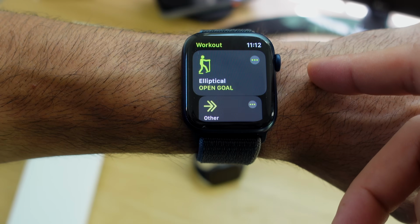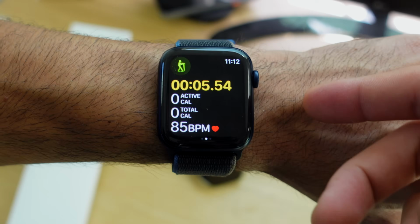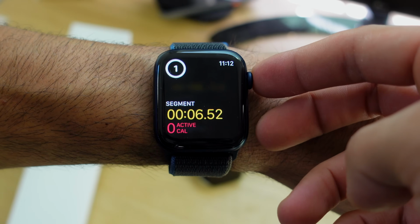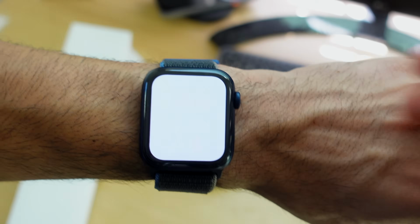When starting a workout, tapping the screen will bypass the 3-second timer. By double tapping the screen, this will create different segments. Pressing the digital crown and the power button at the same time will manually pause the workout and resume back.